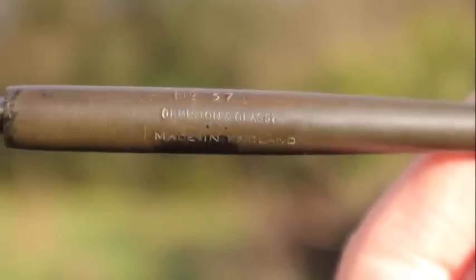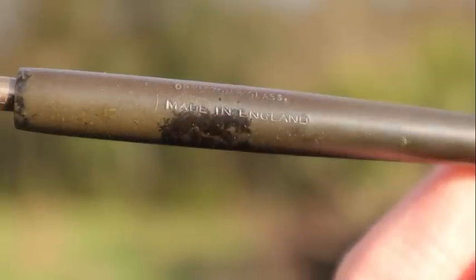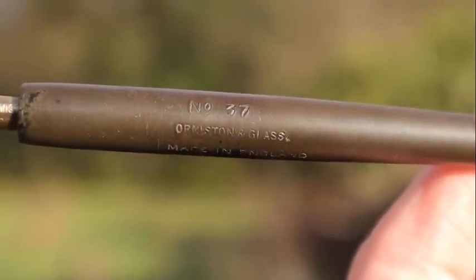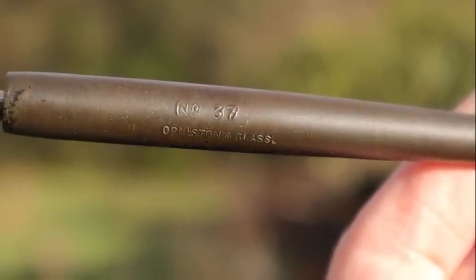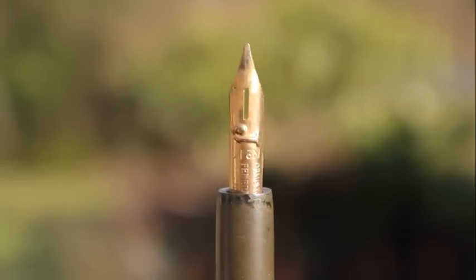This turned out to be a dipping pen handle and is inscribed with number 7, Ormiston Glass, made in England. Ormiston Glass were Peter David Ormiston and James Glass. The business was started in Edinburgh, Scotland in the 1860s, probably by Peter Ormiston, although very little can be found out about him.